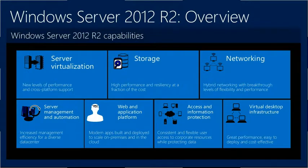Inside the bottom of them, server management and automation, through PowerShell, through Server Manager, through open standards with OMI, web app platform with some of the developer side of things, access and information protection. There's some great sessions coming out this next couple of days on workplace join, on work folders, and what they can mean to you on the client side, and also VDI as well. So great stuff there. I'm only going to be spending time on 3 of these things in this particular session.